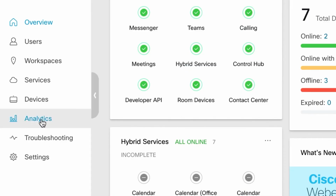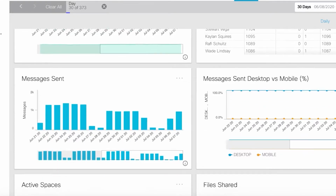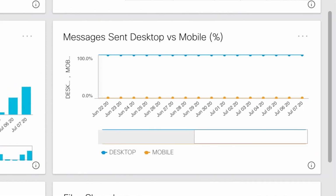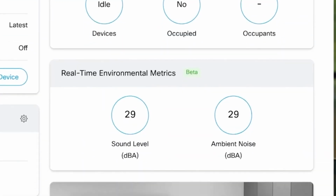Perfect. Well, Control Hub is a single pane of glass which allows you to manage, troubleshoot, analyze, report and configure all of the Webex services in the office, such as calling, meetings and the devices themselves. Not only that, it gives you environmental data about the space, so it kind of becomes the virtual cockpit of the whole organisation. Anyway, great tool, but I think we better get going.